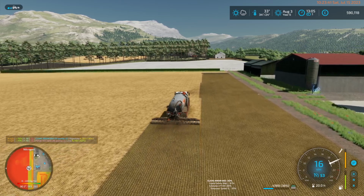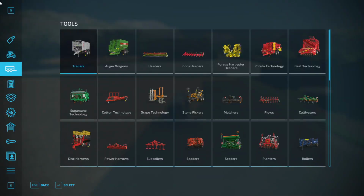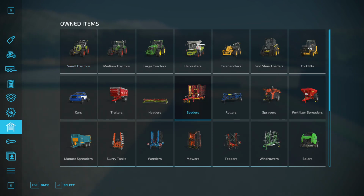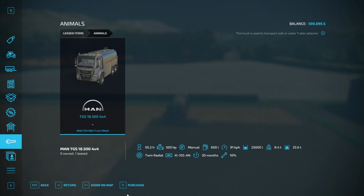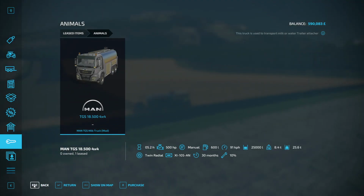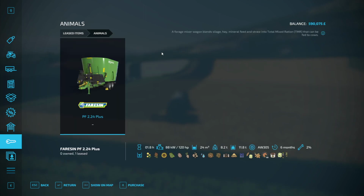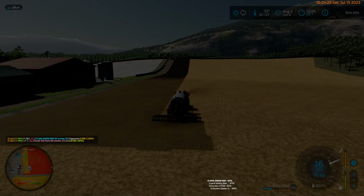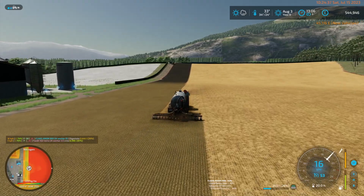So, sort of a peaceful bit before the storm. And that's the thing we could look at. Stuff that I own there. Seeders. I have a 240 horsepower seeder. It's a matter of interest. That'll cost 88,000 to buy. Yeah, we could do that. No, back. The slurry tank is going to cost me about 200,000. And the animal feeder is going to cost me 45. You know what? I'm going to buy that, because going forward, this farm is going to use that piece of equipment far more frequently.